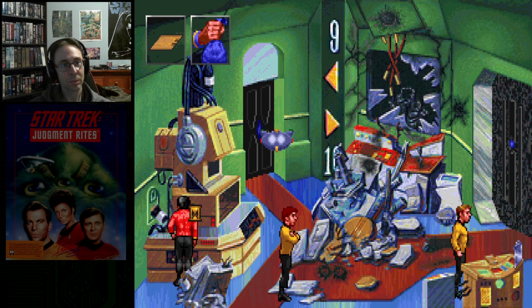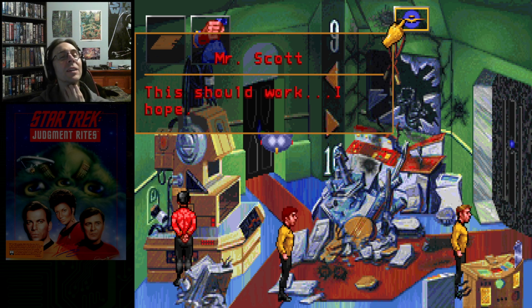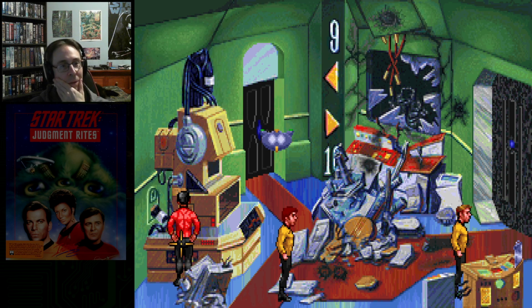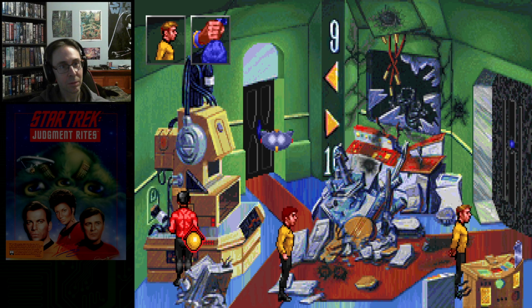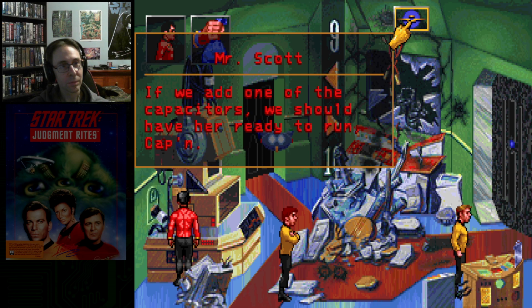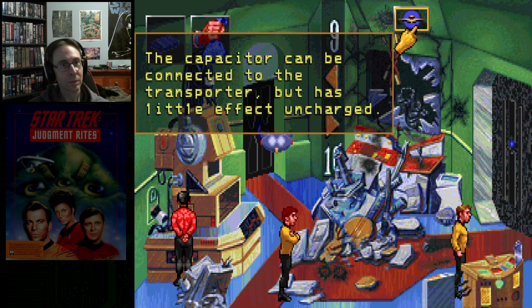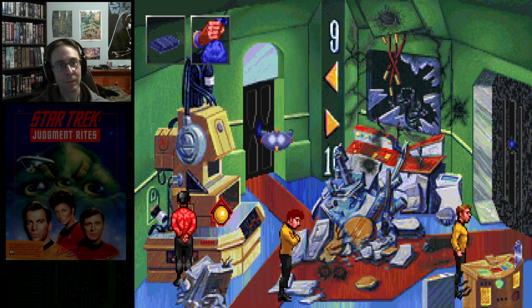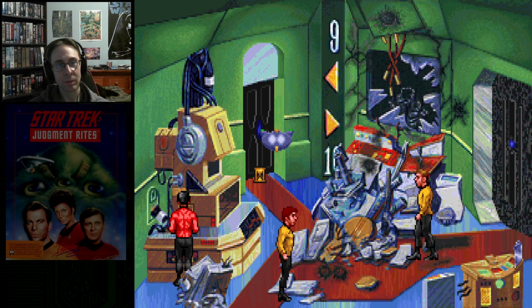Oh. This on this? This should work. I hope. What? For what? He needed power. I'd say this piece of equipment would need a professional. Whatever. If we add one of the capacitors, we... Okay, we have this. The capacitor can be connected to the transporter. We need to charge. How do we charge a capacitor?